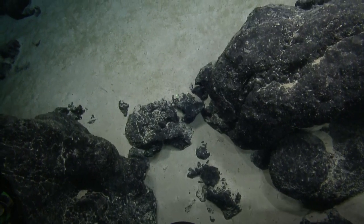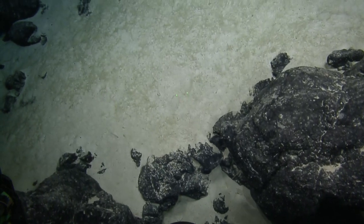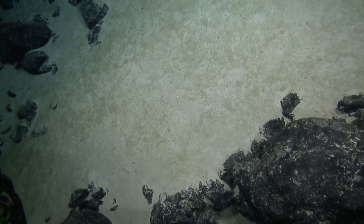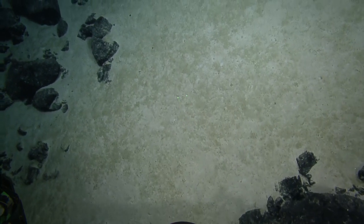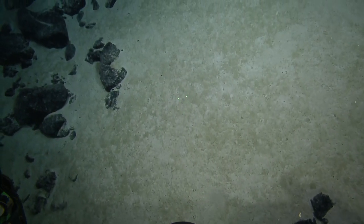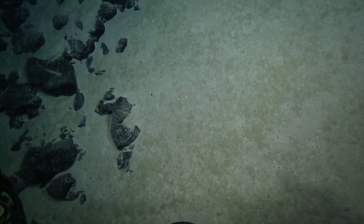There's a stick. That could have been something that was alive, maybe a sea lily stalk.